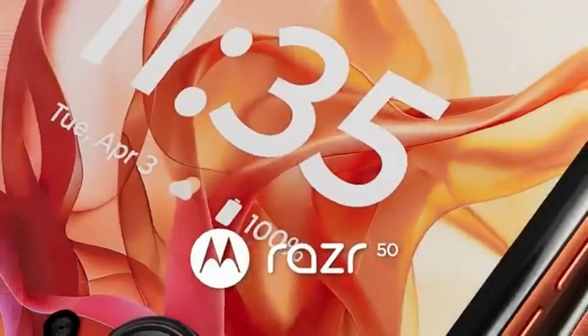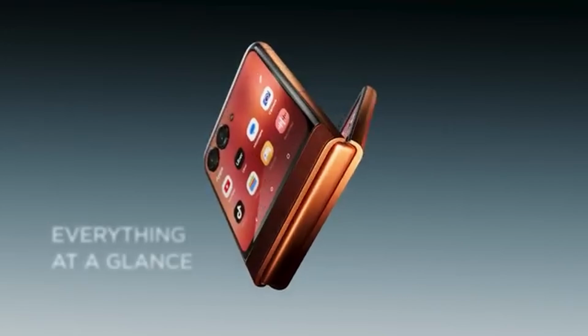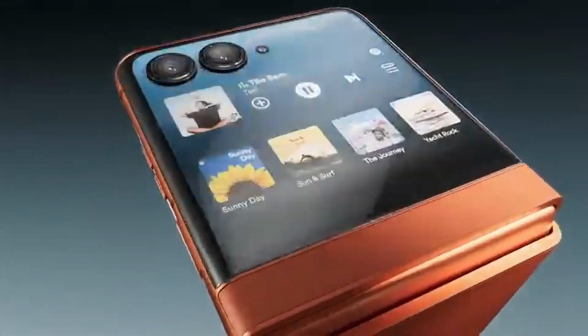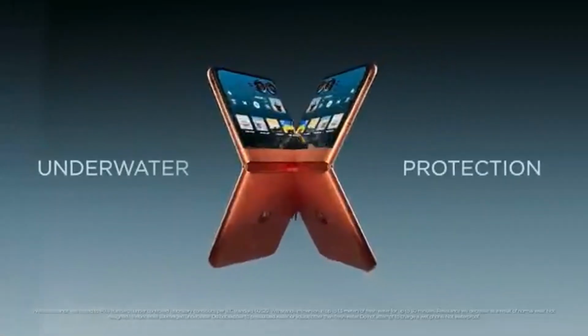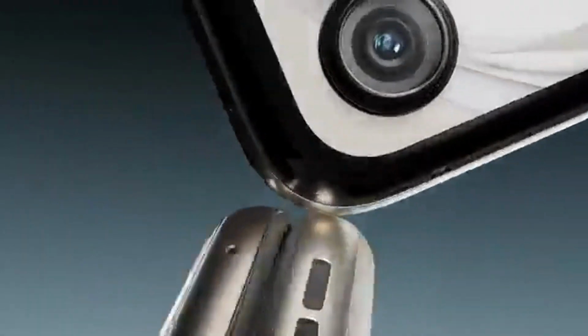Motorola just dropped the 2025 Razr lineup, and it's more stylish, powerful, and polished than ever. But with 3 different foldables on the table, the Razr, Razr Plus, and the all-new Razr Ultra, which one is right for you?